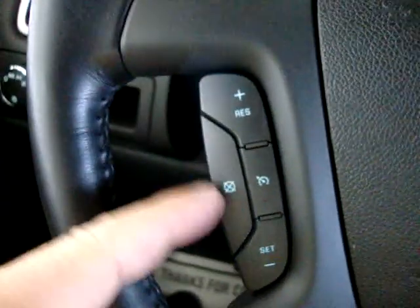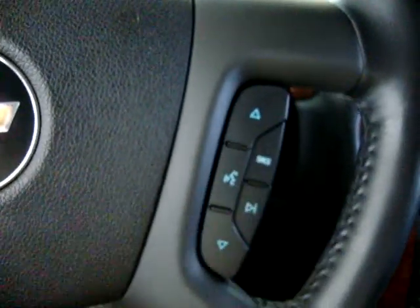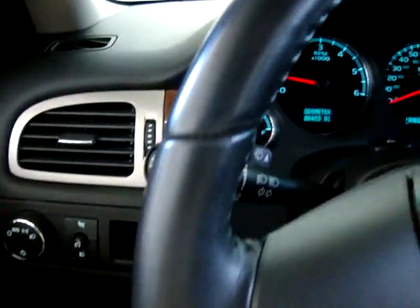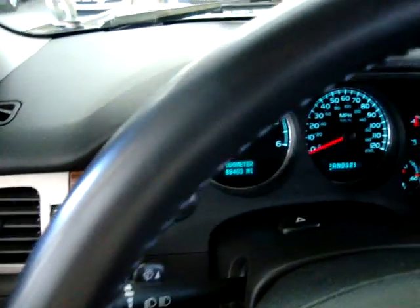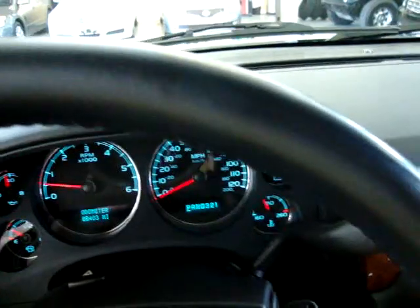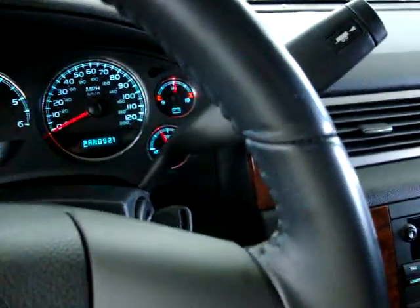Alright, cruise control is your remote audio controls, and I'll demonstrate that for you in a minute. Now let's go ahead and pan around the leather wrap steering wheel so you can see this is in perfect shape. I mean, if you look at the steering wheel, the car looks like it's got 20,000 miles, and the interior is just in phenomenal shape. Not a single tear, nick, or scratch, or damage. There's no stitching coming apart, nothing like that.